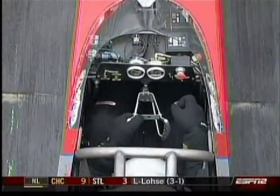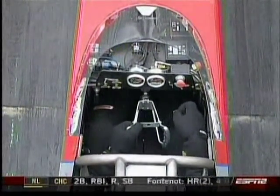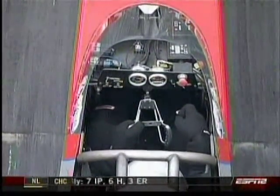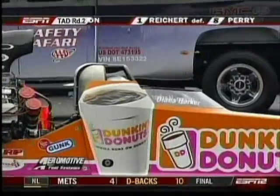Overhead look as Arthur Gallant leaves the starting line. Hands on the brake there on the right side. He'll release that, step on the gas, and if you could see a Christmas tree, you'd see right here, he left way too early. Yeah, the green's just coming on now.